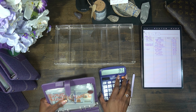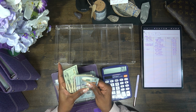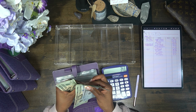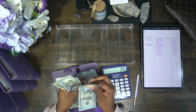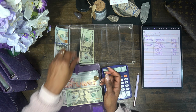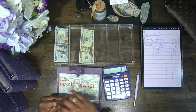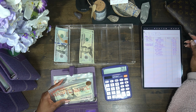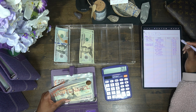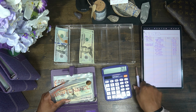Okay, so I need $343 for home maintenance, and in home maintenance I have $340. So I can take $340 from home maintenance, and then I'll owe $3. And then this is everything that I've spent on my credit card. So let's see, Home Depot, plumbing, and Home Depot again.